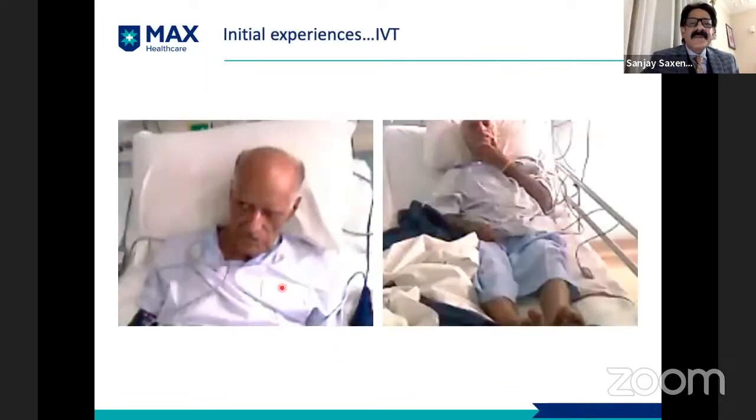These are a few of the initial cases which we saw. Oh, I think the video is not showing. So this was one of the initial cases which showed dramatic improvement after IV thrombolysis. This was about 20 years back. This was the father of a cardiologist, and there was some time taken to get the consent. But since the son was a cardiologist, he agreed to the thrombolysis, and he recovered within 24 hours. NIHSS, the quantification of the weakness, improved to almost 1.